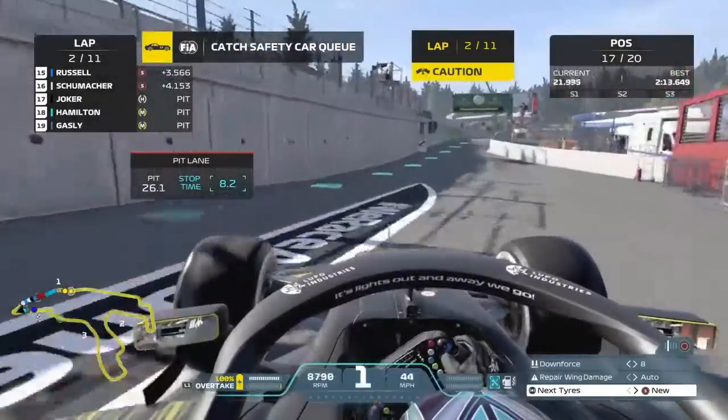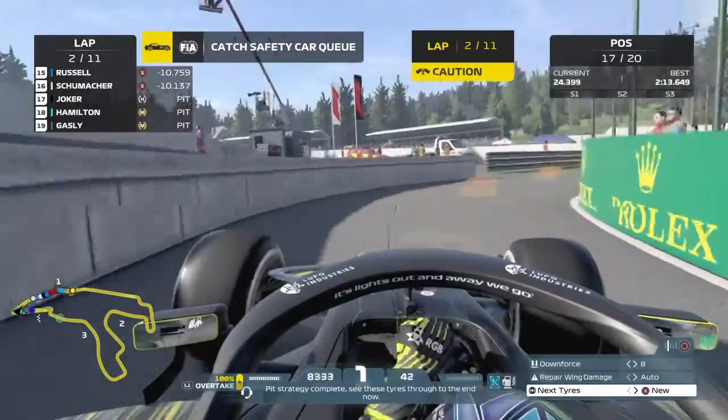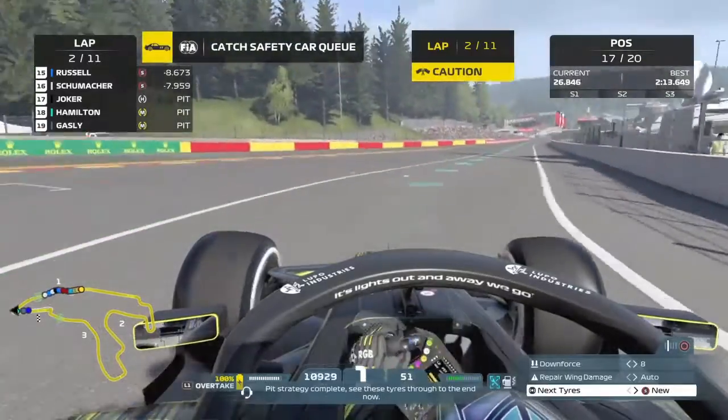Complete, go now. Pit strategy complete. See these tires through to the end now.